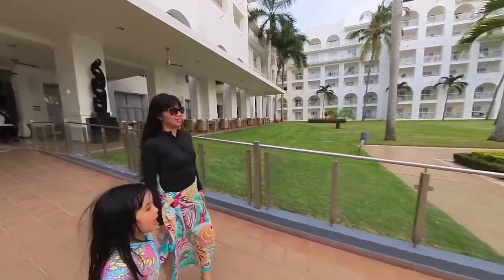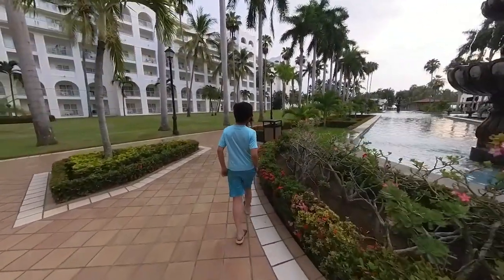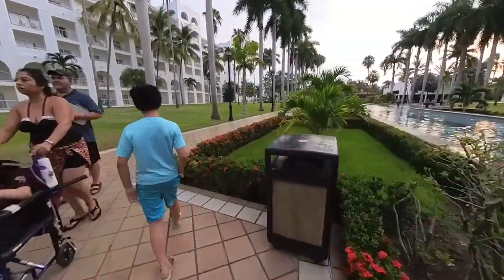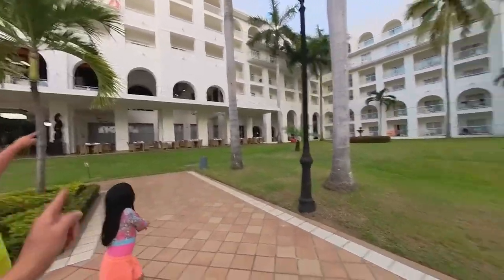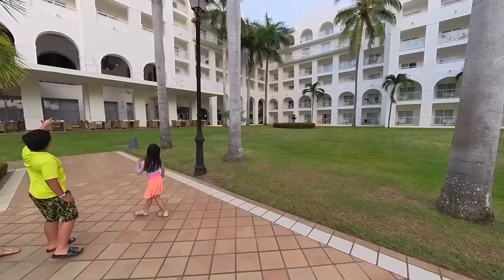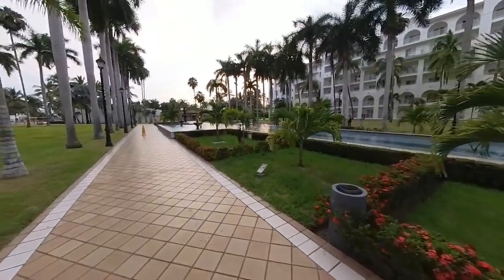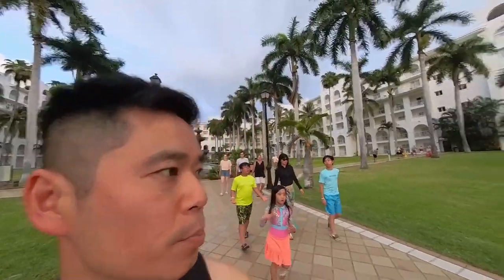Okay, we're done eating and now we're heading to the beach. Your hotel's right there. Our hotel is definitely right there. You can see that that's our hotel room and it's right above the lobby. I wonder if that water is cold like Banff. We're exploring the area.